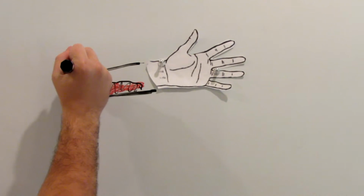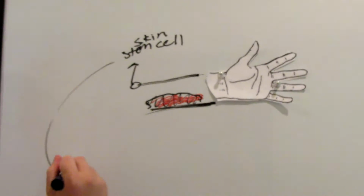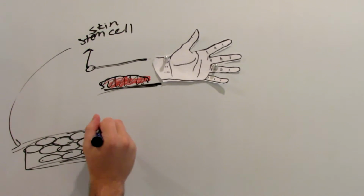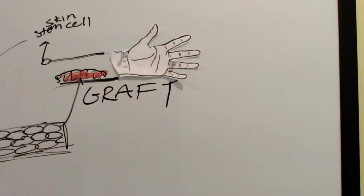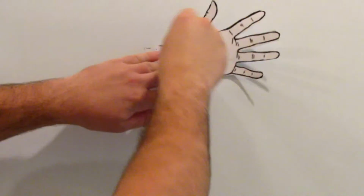You can take a stem cell from the healthy part of your skin and remove it, and you can actually grow a new sheet of skin that can be grafted to the burn site. And this skin, because it is from your stem cell, has a very, very low rejection rate. You can also do this with organs they have found, such as livers.